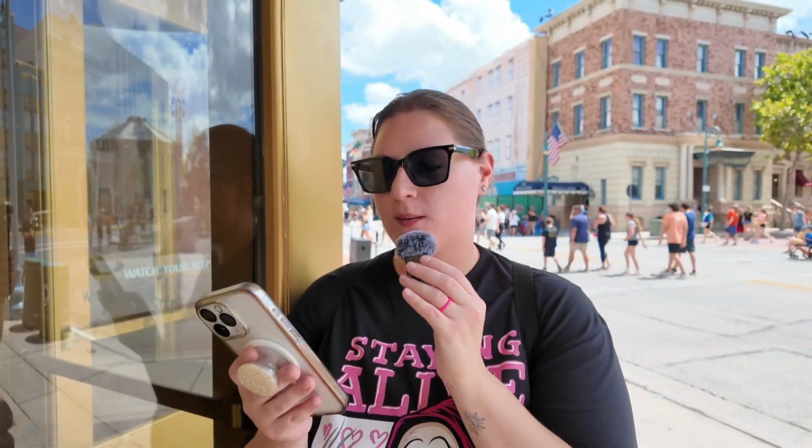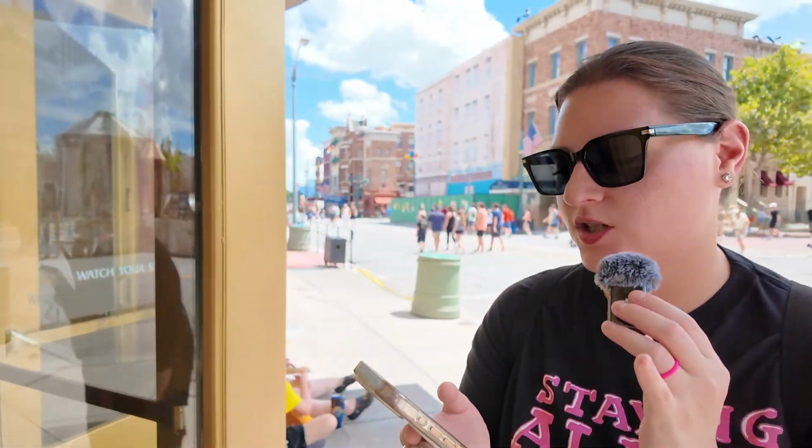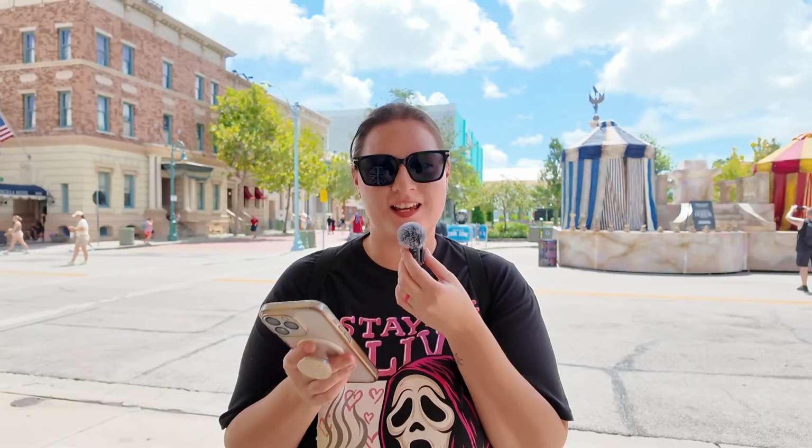Okay, so we figured out what scare zones are what, based on a map. Obviously this isn't final, but the one that we're currently in, which is this one in front of the Mummy, is supposed to be Downtown Clowntown, which actually makes sense because that sign that we saw coming in said Downtown Clowntown, so hello. But that's going to be Downtown Clowntown.